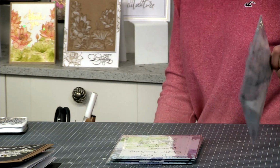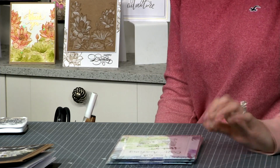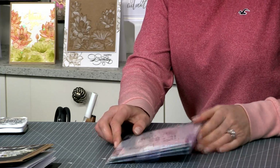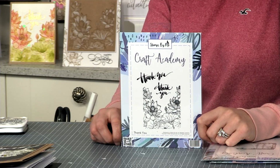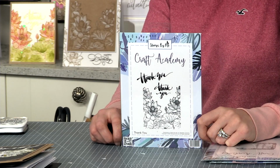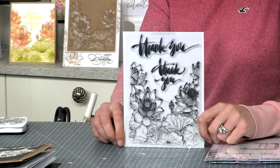But as always, if you are on a budget, which is absolutely fine, and you're not wanting to buy any more craft because you have a house full of craft, then dig something out in your stash that's going to work. So the stamp we're working on today is this beautiful one, the thank you one, with the beautiful botanical florals with the large open leaves at the bottom, and then you get the lovely two thank yous on there.